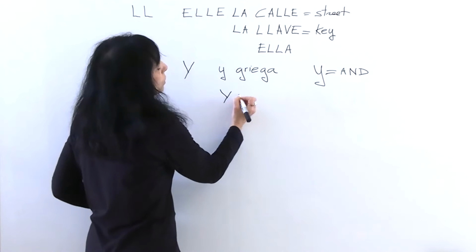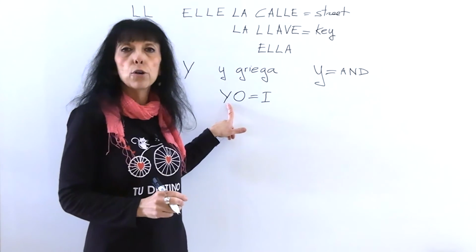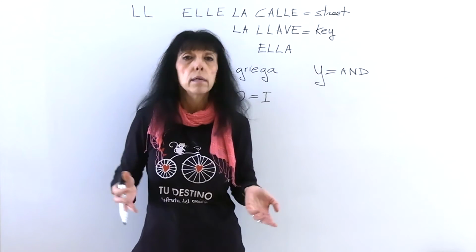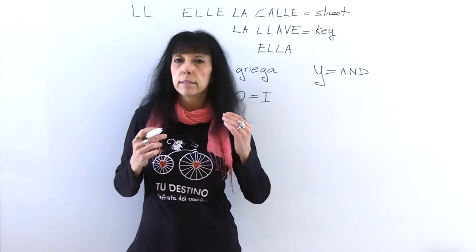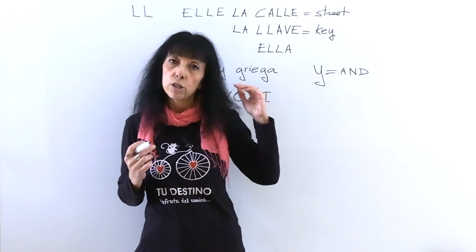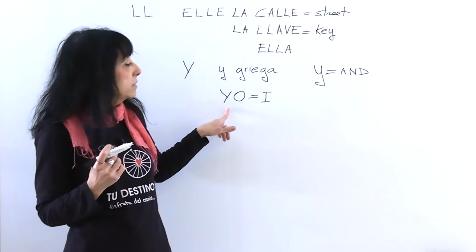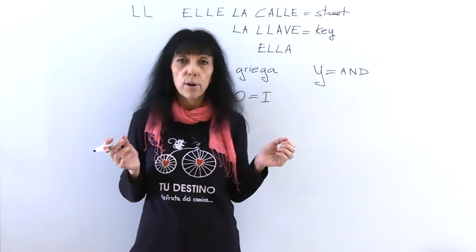like in the word, for example, yo, that means I. It's a personal pronoun. When it's in front of a vowel, the sound is also very similar to the English Y in front of a vowel, but a little bit stronger. Like yesterday, but putting your tongue touching the roof of your mouth. So in Spanish, this letter in front of a vowel is like that, yo, okay?